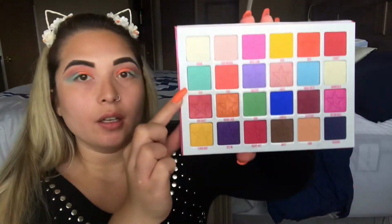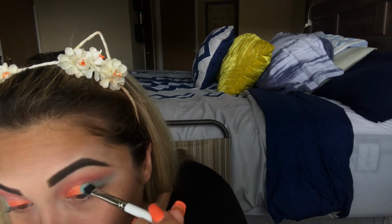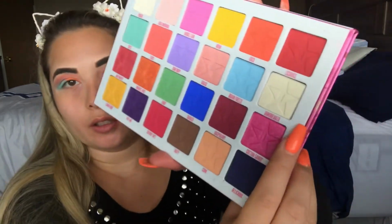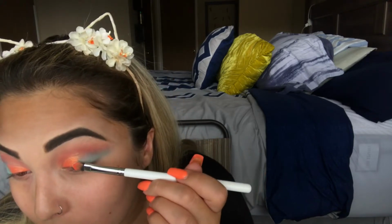Going back into my E1 brush, I'm going to go into that shade called Cute and just darken up the edges and blend those two shades together. And then going back into this flat brush, I'm going to use the clean side, and I'm going to go into the shade Jawbreaker, and I kind of just want to set it in the middle between the orange and the blue, just to give us a nice little shift.